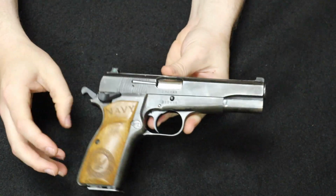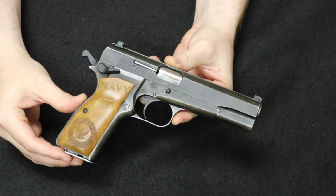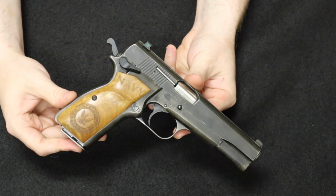But anyway, really interesting pistol. I do like High Powers of any variety. This one, coming from Argentina, has a little bit of an interesting history, so really happy to get that in and share it with you.